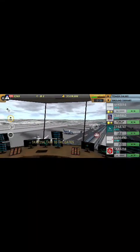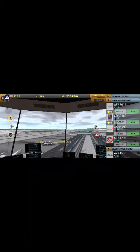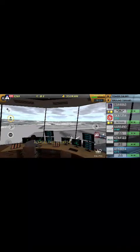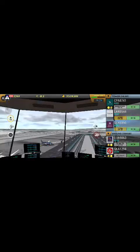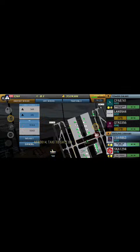Brook ground, Sky 12904 taxi to the gates. Brook Tower, good afternoon. LATAM 994 is on approach. LATAM 994 cleared to land runway 34 right. Brook Tower, Cathay 8741 ready for takeoff runway 34, left. Alitalia 583 taxi to runway 34 left. Sky 12904 requesting taxi to the gates. Brook Tower, good afternoon. Qatari 3356 is on approach. Qatari 3356 cleared to land runway 34 right. Air France 3014, taxi to gate Bravo 3.